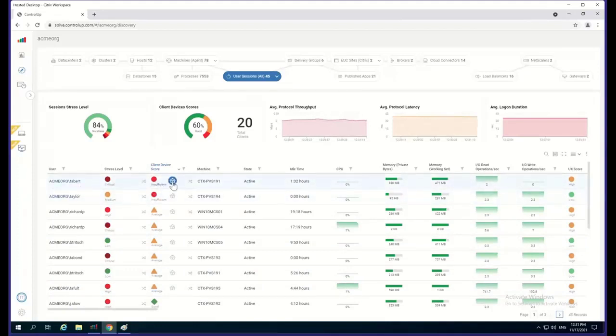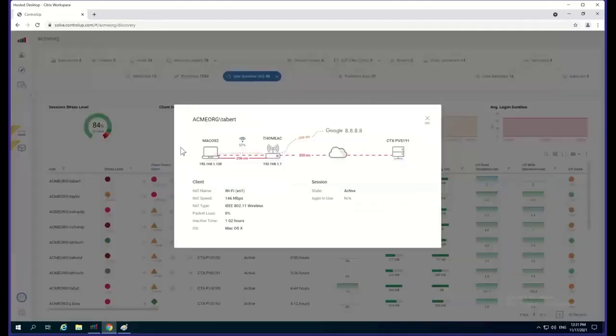This little house icon here that I can click on actually gives us a beautiful diagram outlining their local network, their local device, and how it's performing, and the connection all the way to your resources, whether they be in the cloud or on premises. So this particular machine, we could see, it's a macOS. Sure enough, it's running over Wi-Fi, 146 megabits, not so bad, but we could see the Wi-Fi signal strength is quite weak. 57% is a pretty weak Wi-Fi signal strength.